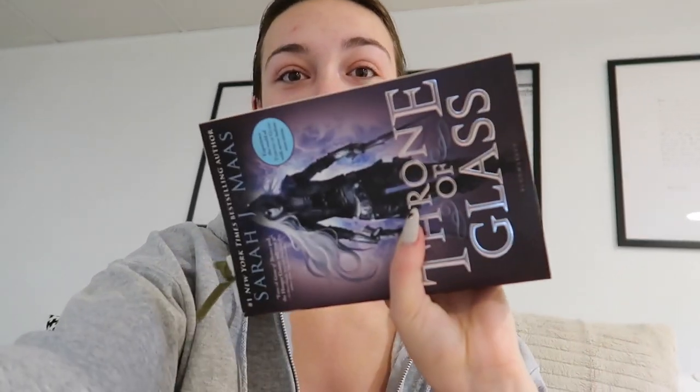But anyways, right now I'm reading Throne of Glass, so Sarah J. Maas' other series. You guys told me to start reading this, and I had the first book at home, so we are starting this. Well, not starting it. I'm like 120 pages in. It's been taking me a hot minute to read because of school and classes and stuff, but this is the current read. This is what I'm reading right now.